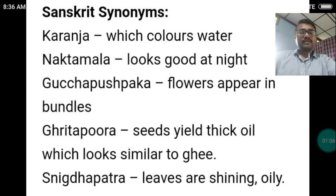Now, Sanskrit synonyms of the drug. Karanja, which colors water. That's why it is called Karanja. Naktamala, looks very good at night. That's why called Naktamala. Guccha Puspaka, flowers appear in bundles.